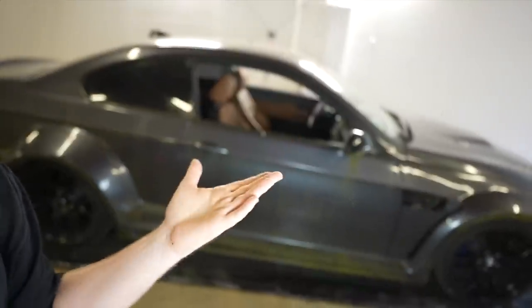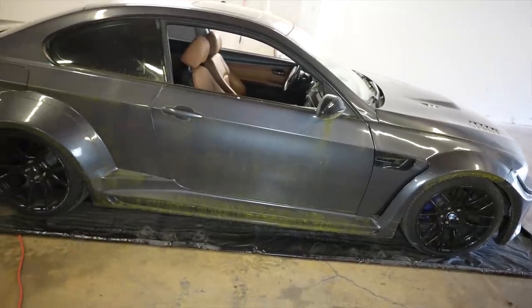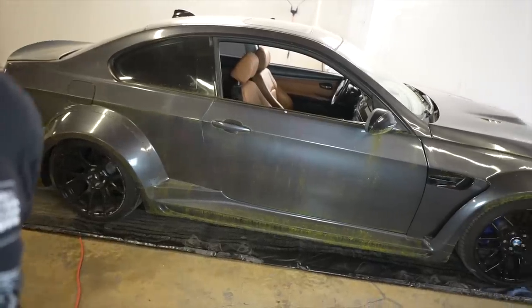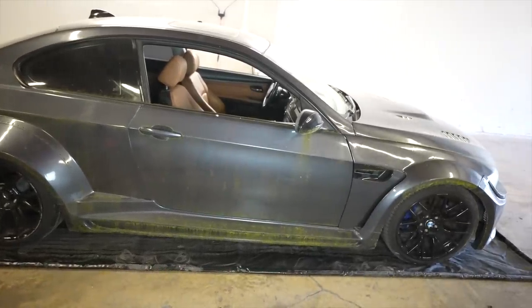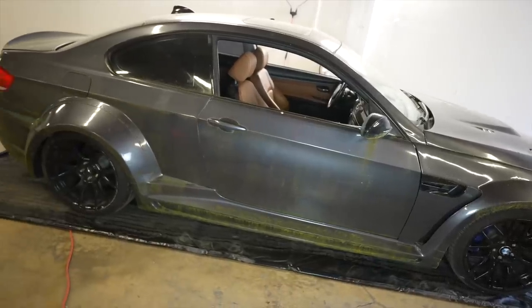It's got the moss and everything. Now, you guys may remember this BMW. During the apocalypse, we built this for Kyle. The turbo started smoking a little bit. He didn't feel like driving it. Ended up in my backyard for the last few years.